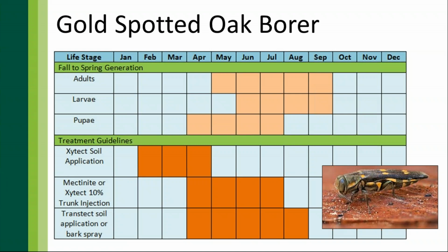But when you're talking about some of these faster acting, so Mectinite or Zytect 10%, those are applied as a trunk injection. Those only take a couple of weeks to really build into the tree. So you could be doing those treatments a little bit closer to when the insect peaks. And then same with Transtec, that is a highly water soluble product that we have, and that gets taken up into the tree really quickly as well.